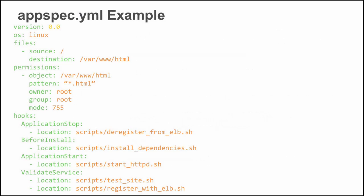I mentioned that CodeDeploy uses an agent to run itself and to execute actions on your behalf. This agent needs an instruction file. That instruction file is called an appspec file, or the appspec.yml, which we see an example of here. The appspec file has a standardized structure that you need to follow in order for the agent to perform certain actions. With CodeDeploy, the agent's capabilities and what would happen in a deploy are a lot more than just moving the bits from A to B.